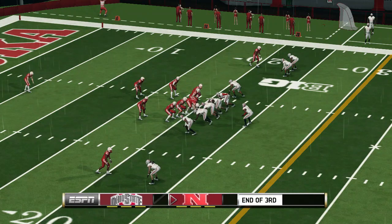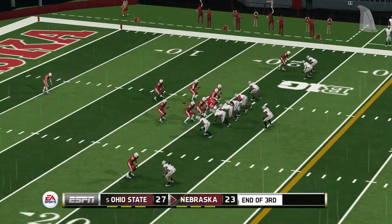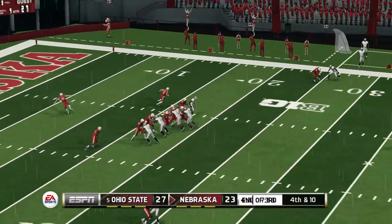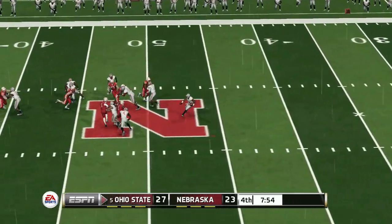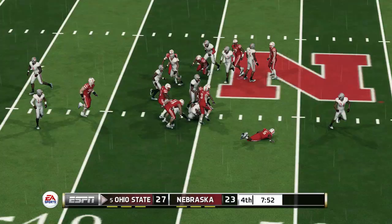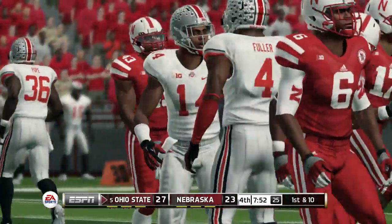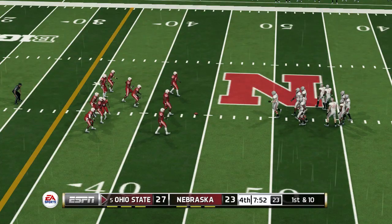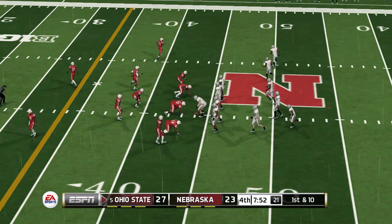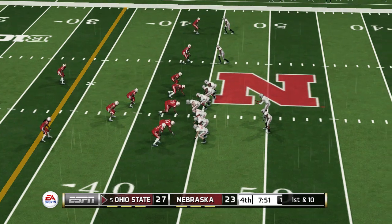Welcome back to the action here as we resume play in quarter number four. Armstrong awaits the snap. Gets to about the 44-yard line. Still a lot of football to go here in the fourth quarter, but if they score here, they give themselves some breathing room. Ohio State holds a 4-point lead.